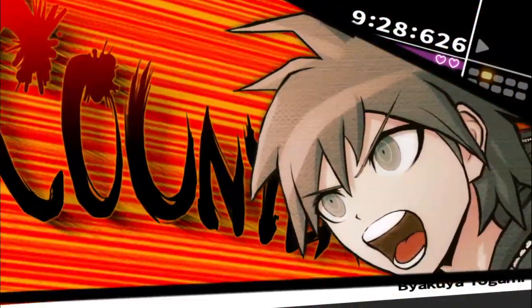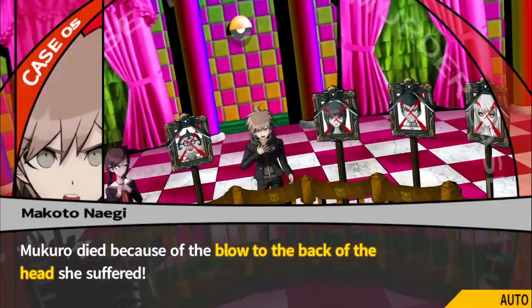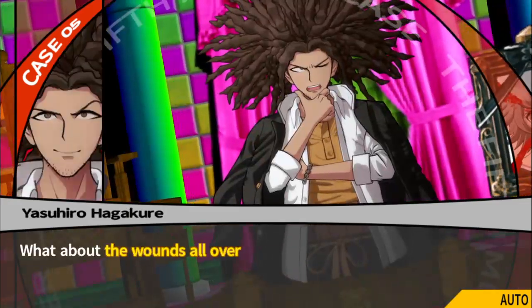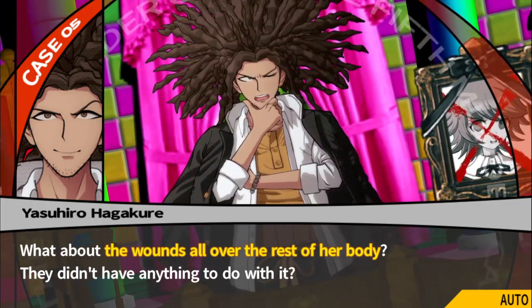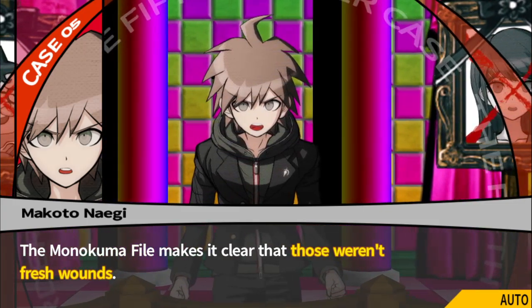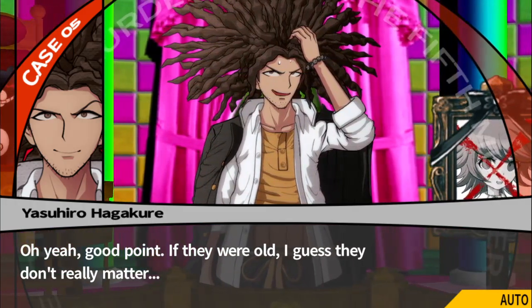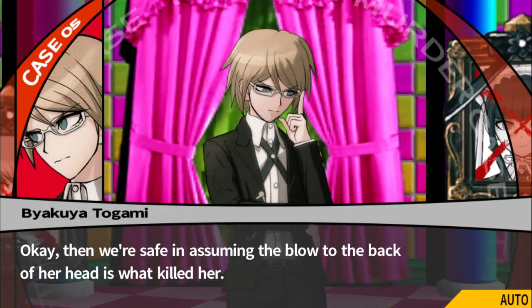No, that's wrong. Mukuro died because of the blow to the back of the head she suffered. What about the wounds all over the rest of her body? They didn't have anything to do with it? The Monokuma File makes it clear that those weren't fresh wounds. Oh yeah, good point. If they were old, I guess they don't really matter. Okay, then we're safe in assuming the blow to the back of her head is what killed her.